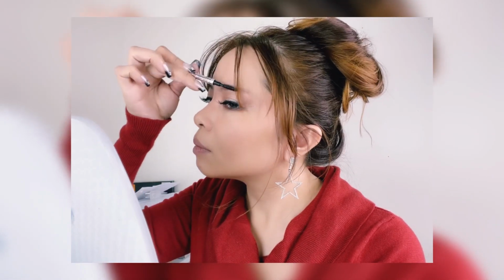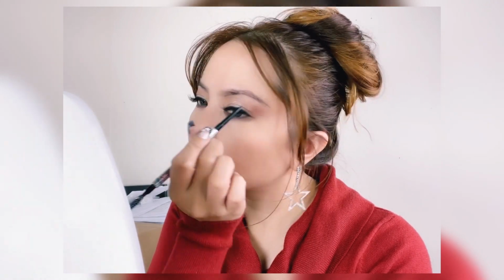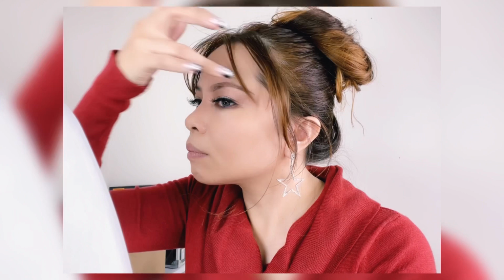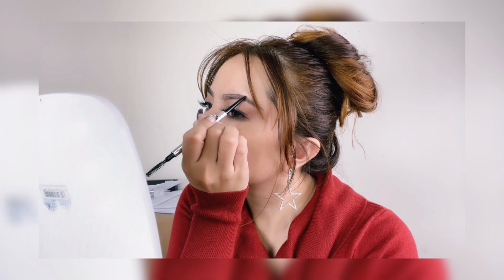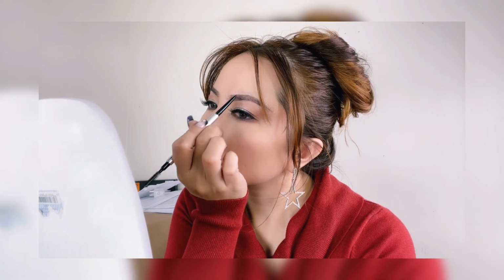Using this Benefit eyebrow pencil, I am just slightly brushing the hair upwards and then started filling my brows, making it even for a more detailed look. What I like about this brow pencil, guys, from Benefit, is that it gives you that natural looking finish that lasted for almost 12 hours. I've tried this a few times already. It's just minimal touch-ups, right, filling the sparse areas of your brows. Right here, I'm just making sure that everything is even and well blended.